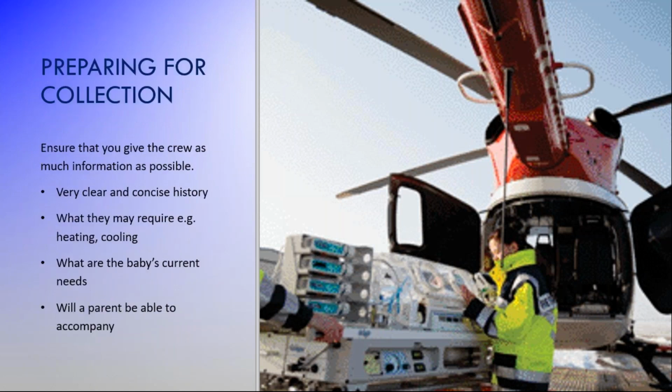So prior to collecting, what should you do? Give a very clear and concise history. Make sure that they know what they're coming to collect. Also let them know what they may require. Do they need to cool this baby? Do they need to heat this baby? Are there multiple infusions? Is there perhaps an open abdomen? That all needs to be put through to the staff. Also what the baby's needs are, and whether a parent can accompany or not accompany.